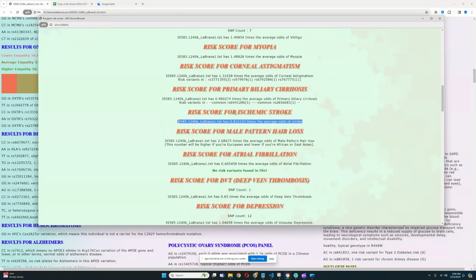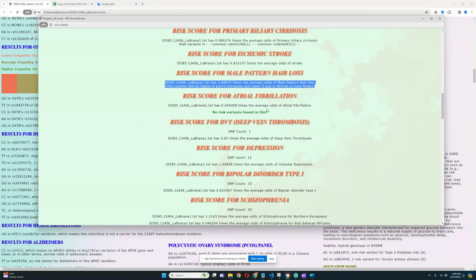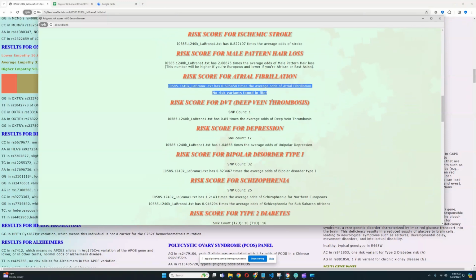Stroke, slightly below average odds for stroke. Male pattern hair loss, actually very significantly above average odds for male pattern hair loss, which is kind of typical for Europeans and West Eurasians in general. For atrial fibrillation, looks like he's got below average odds, which is really good to see.